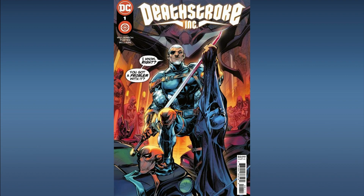Next up from DC Comics, Deathstroke Incorporated number 1. This features the first team appearance of Trust, a secret organization who want to take down heavy hitter villains. Now this is one you may want to pick up and add to your collection, but once again, we think this is a B-list item.